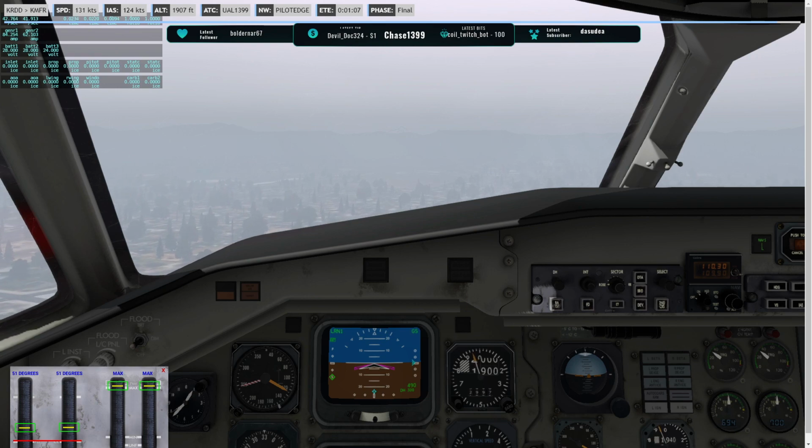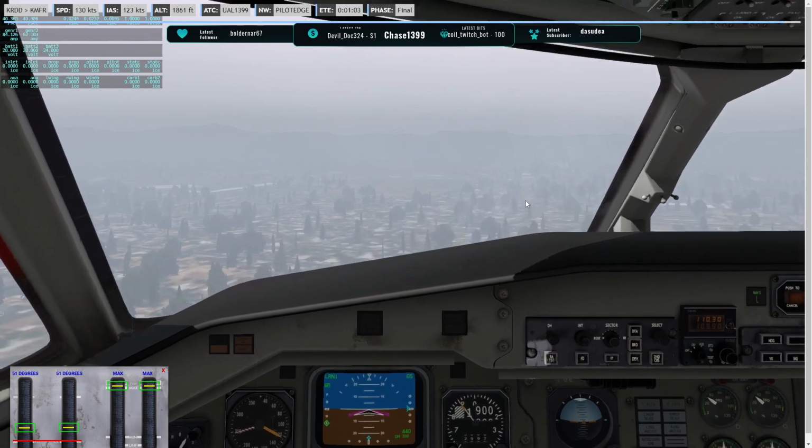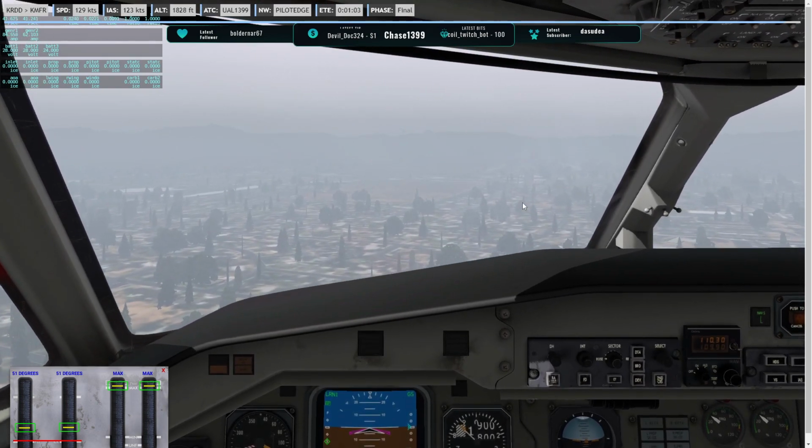Air 4314, contact Albuquerque Center 135.87. 135.87, Commuter Air 4314.